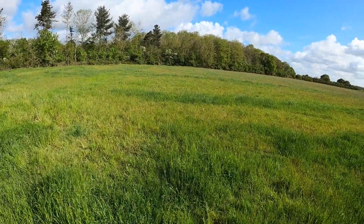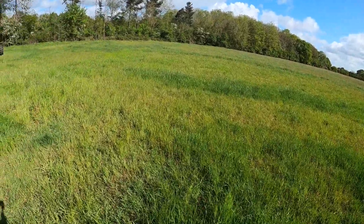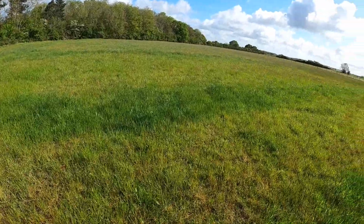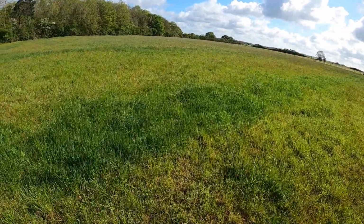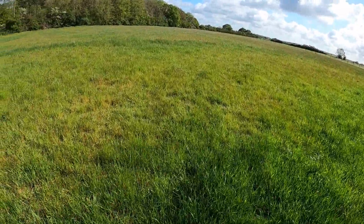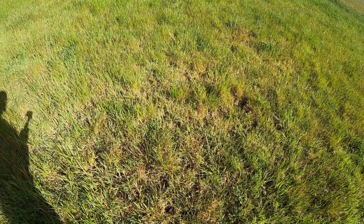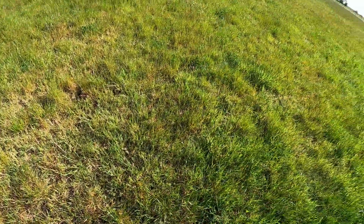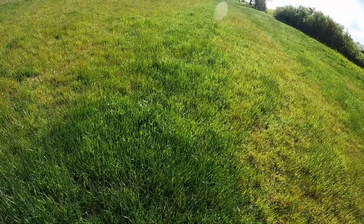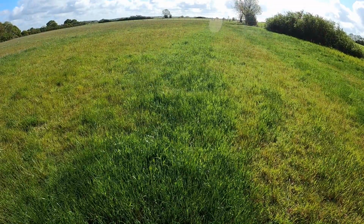Then the bad is that, as I say, you can still walk through this. By now really we should have the grass up to a reasonable height, and we shouldn't really be able to walk through it. You can see there's areas that are greening up and areas that are not, and I think this is where the ugly comes in, because there's areas like this where there's hardly any growth at all. I'm not sure if you can make it out, but there's strips up the field which are very green and looking okay.